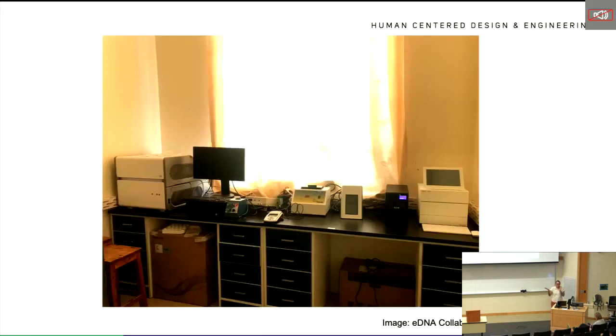I also went and visited the local labs. This was a lab in Kigali, Rwanda, and I talked to the people who work there. They have great equipment, but they don't have anyone that knows how to run it. So I was also able to get perspectives from people who are actually trying to do the science in these places.